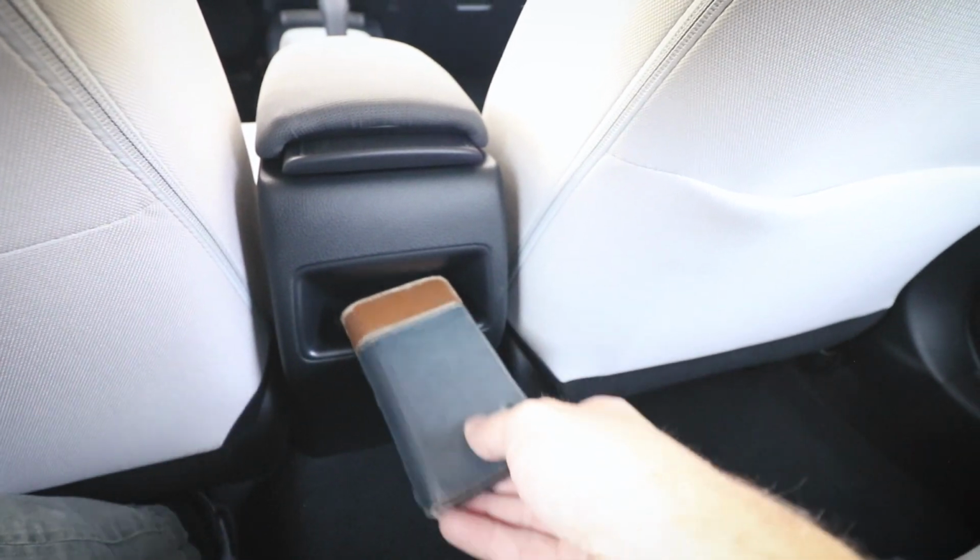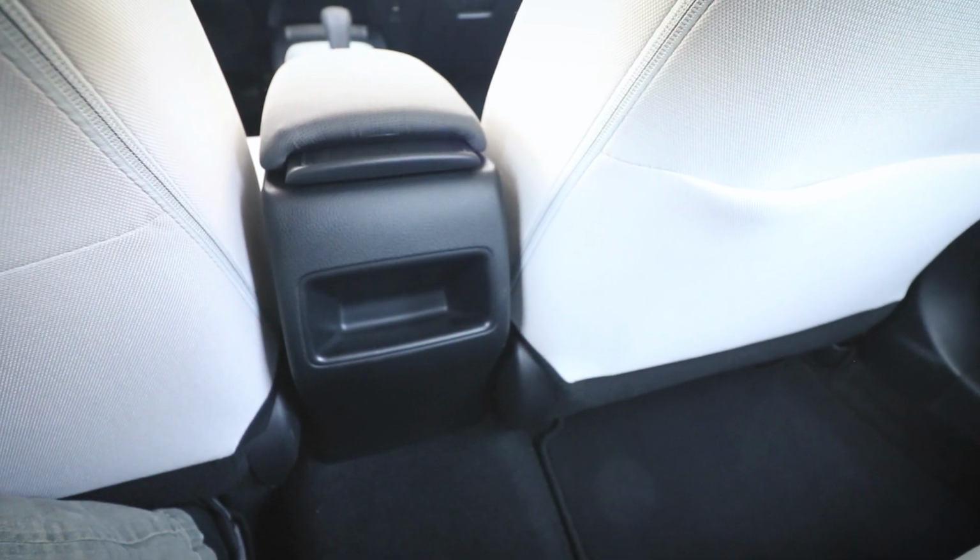I mean, you can kind of hold a phone, sort of. I'm not really sure what that's for, but it's there. Also, the lower belt line in this Corolla makes the rear seats feel a lot less claustrophobic than in other new sedans. It's a lot of other cars where the window kind of goes up like this and you feel like you're kind of trapped in the back of a cave.